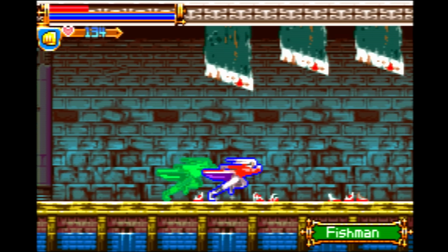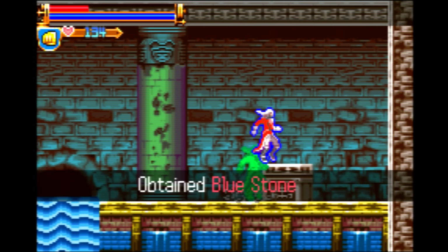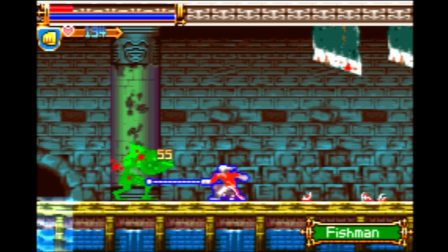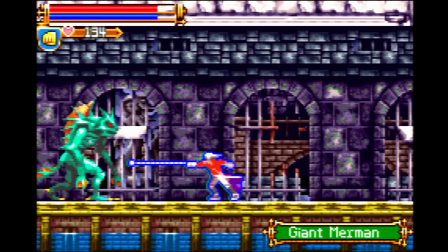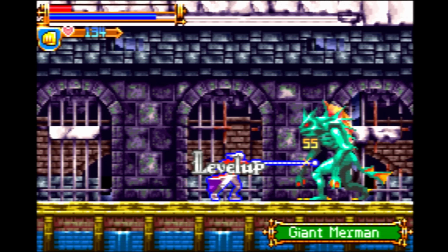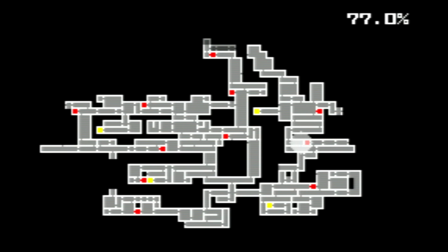The blue stone is down here, and that adds some ice to your whip. Super cool, and definitely super handy with all those water monsters that lurk in here. It gave a solid damage boost. The area boss is, well, a giant merman who can summon additional mermen for help. Not too bad to beat, though. Hard to believe I'm already 77% done with this castle map. I must really be cruising through this.